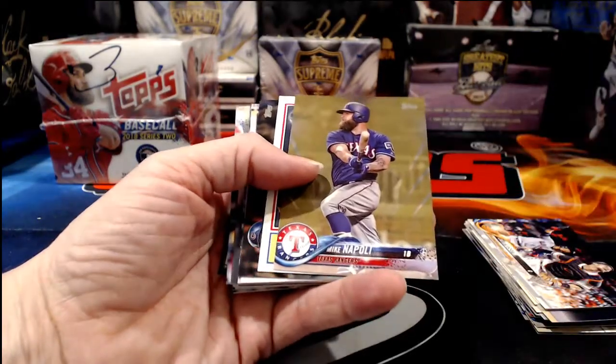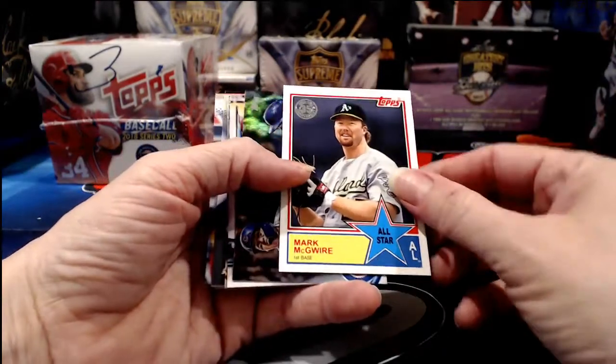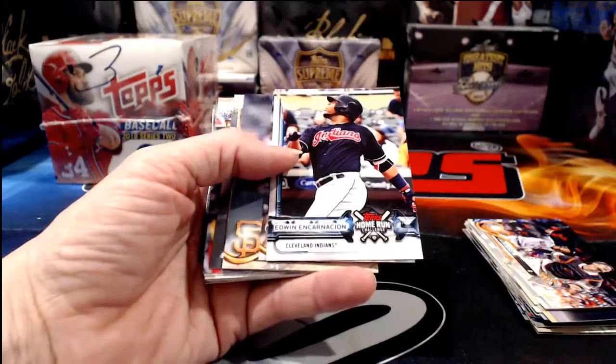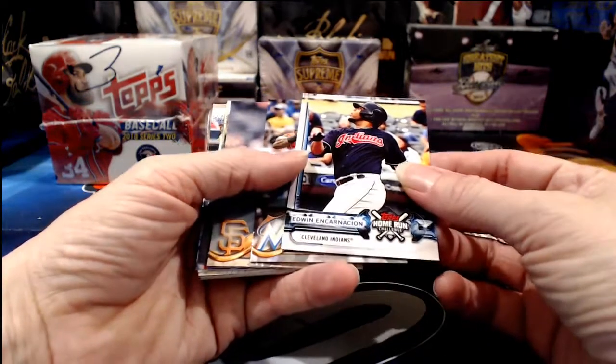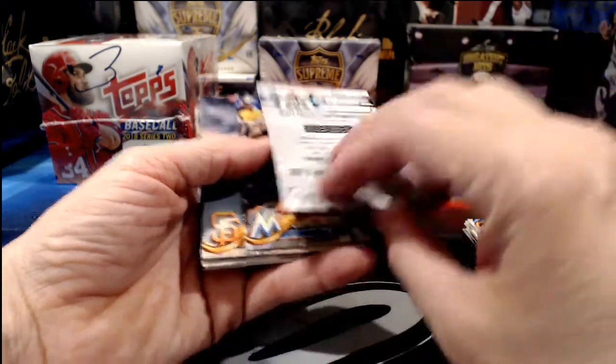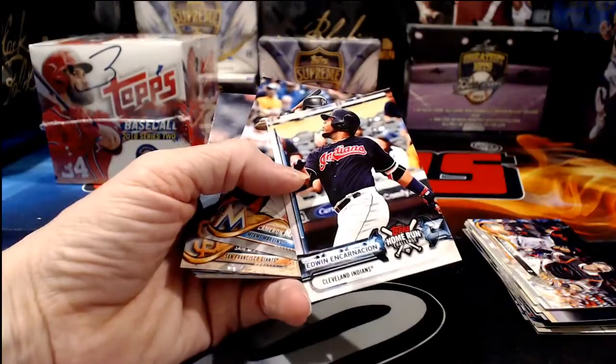Legends, 2018 for the Rangers. 35th anniversary Mark McGwire, hollow foil Cubs. And, oh, a home run challenge. That's kind of cool. Yeah, so, of course, you know how that works, or do you know how that works? If you don't know how it works, it's kind of cool.